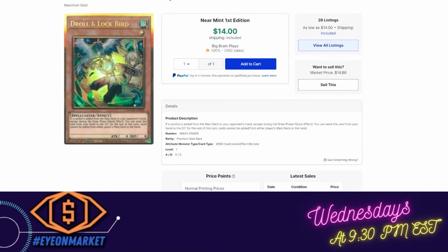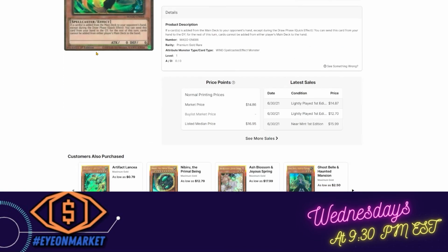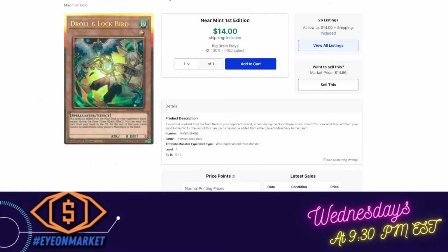I kind of hope they slot it into something else this year, even though it was in Maximum Gold. Whether you want to put it in Brothers of Legend or some other set, just give it another print, because it's one of those cards that can never have too many prints, much like Ash Blossom.